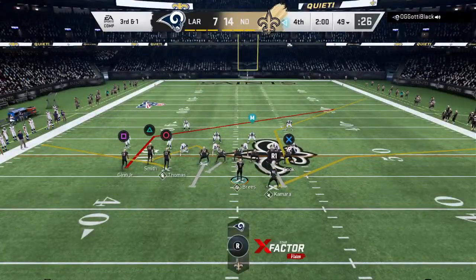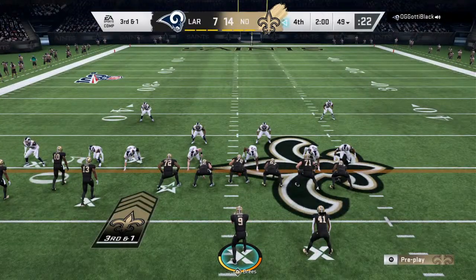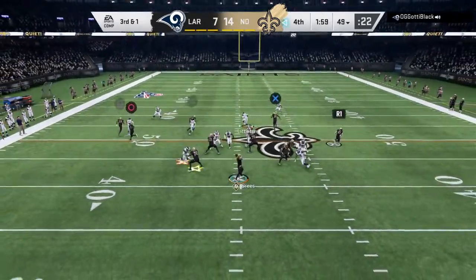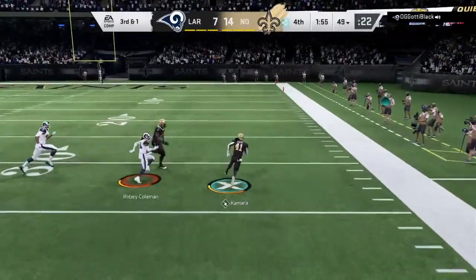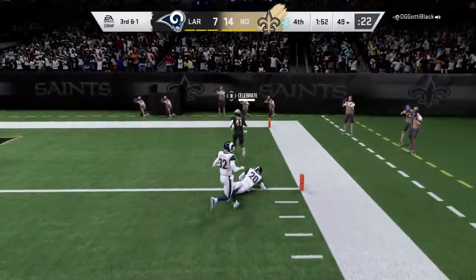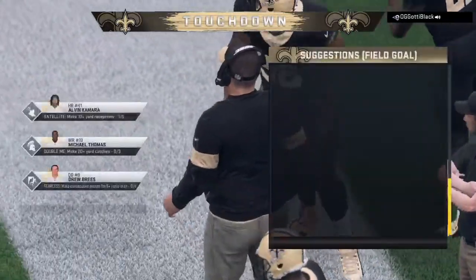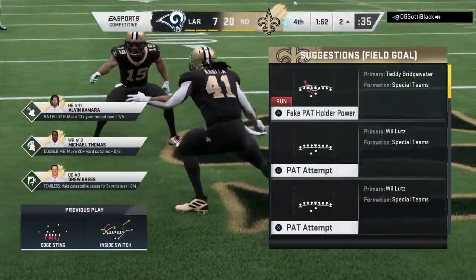So it's Saints football as we get you reset. They're facing a critical third down now as they try to hold on to this lead. To throw is Brees. Out of the backfield, that's complete to Kamara. And now off to the races, down the right side. Touchdown, New Orleans. Alvin Kamara.